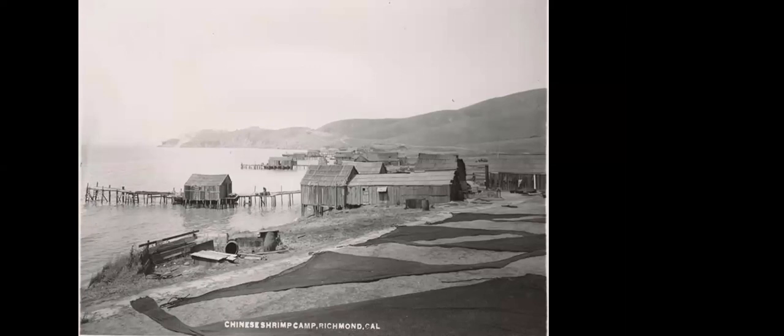And the second to the last of these was at Hunters Point, and it closed when the Navy opened its Hunters Point Naval Shipyard. And then there was one that kept on going even longer, China Camp in Marin County. It's now a state park. It's been preserved. And the oldest Chinese shrimp fisherman was still there as late as 2016.